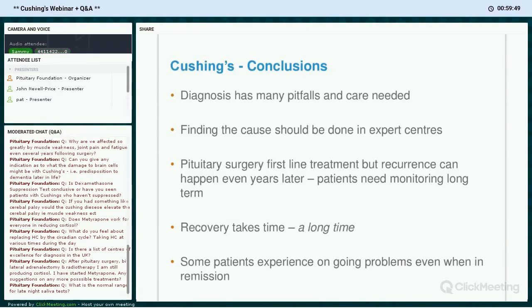Okay, thank you. This is an interesting question. Can you give any indication as to what the damage to brain cells might be with Cushing's in terms of predisposition to dementia later in life? Oh, that's a good question, and I don't think I or anyone else in the world knows the answer to that. We've got no suggestion, on either clinical experience or indeed looking at all the series of patients, that Cushing's predisposed to dementia. Okay, thank you.